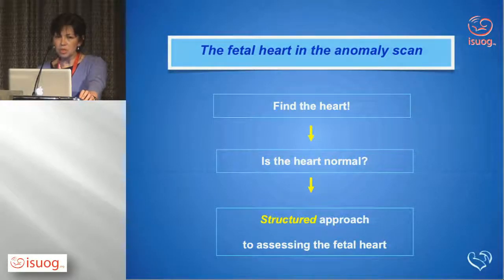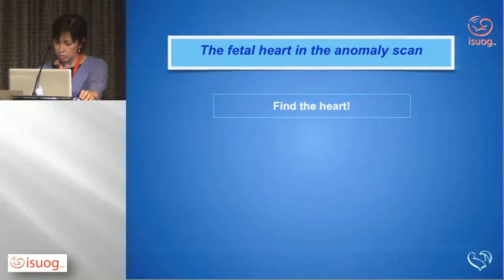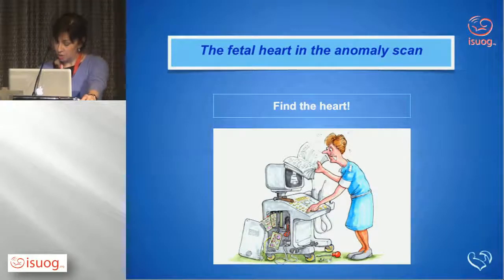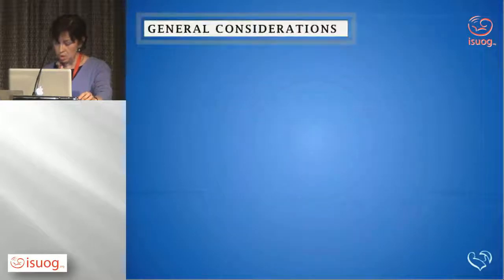And like most things, we use a structured approach to assess the fetal heart, and you have that in your mind. You might not necessarily tick all the boxes routinely if the baby is very easy to scan, but in a difficult patient, you do need to go sequentially through quite a number of things. So finding the heart: first thing is, don't panic with your ultrasound machine. You do need to know your equipment, which buttons to press, how to improve the image, how to get the image you want on those babies that are difficult, on those women that have a high BMI and so forth. It's not all going to come straight away.